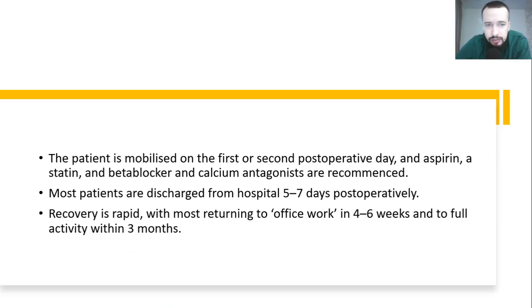The patient is mobilized on the first or second postoperative day, and aspirin, a statin, a beta blocker and a calcium antagonist are recommended. Most patients are discharged from hospital 5-7 days postoperatively. Recovery is rapid, with most returning to office work in 4-6 weeks and to full activity within 3 months.